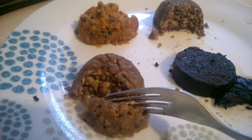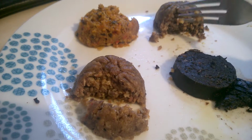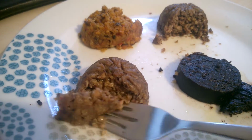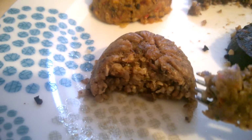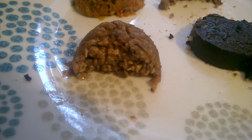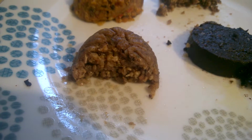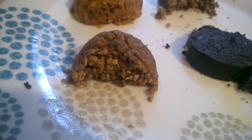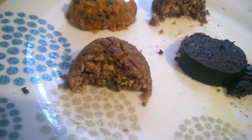Oh, see that? See how it's quite runny. That is still quite tough. It's got the texture of haggis. This doesn't. It does sort of look right though. Huh. Doesn't smell like haggis either. I like the taste, but again, it's not haggis.